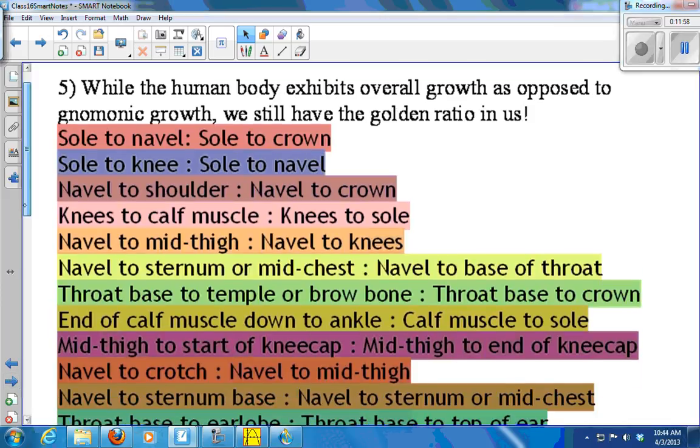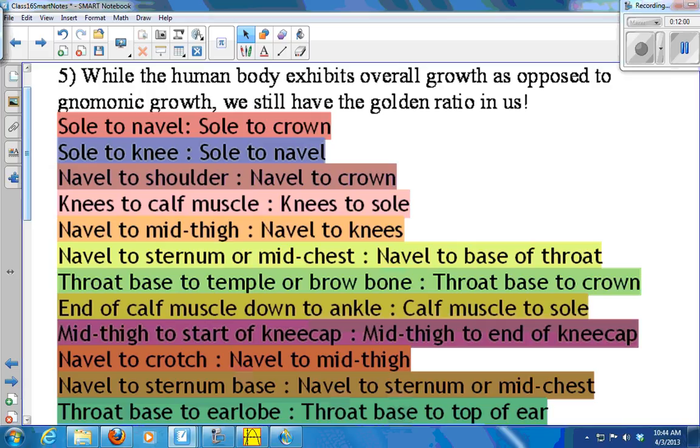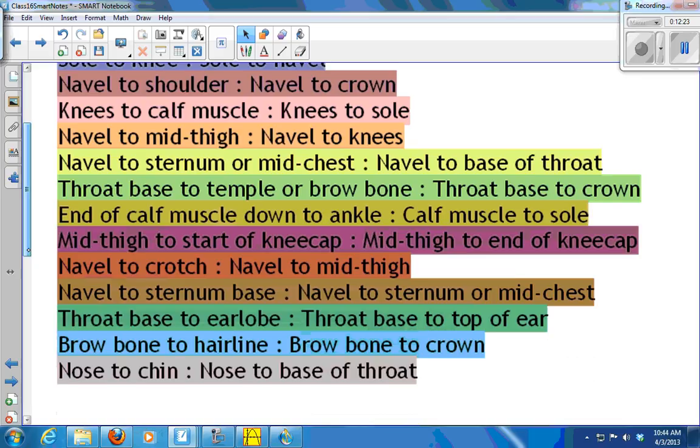So the human body exhibits overall growth as opposed to exponential growth, but we still have the golden ratio in us as well. There are all kinds of measurements that you can take that show the golden ratio. So I think if you take your whole height and divide by the distance from your belly button to your feet, it comes out as the golden ratio. And then there's like all these other ones too.